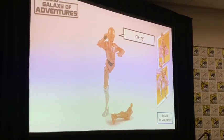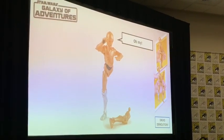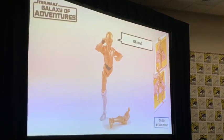Now, these are the figures that we were able to share with you guys today, but just to be clear, we have a very diverse lineup of figures coming that will be launching this fall, so stay tuned to see more on that later.